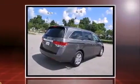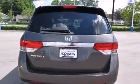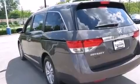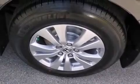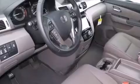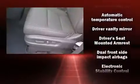Honda prioritized comfort and style by including fully automatic headlights, power moonroof, and a split folding rear seat. Features such as automatic climate control and leather upholstery prove that economical transportation does not need to be sparsely equipped. Backseat passengers will appreciate the rear audio controls, allowing them to make easy adjustments to the stereo system.